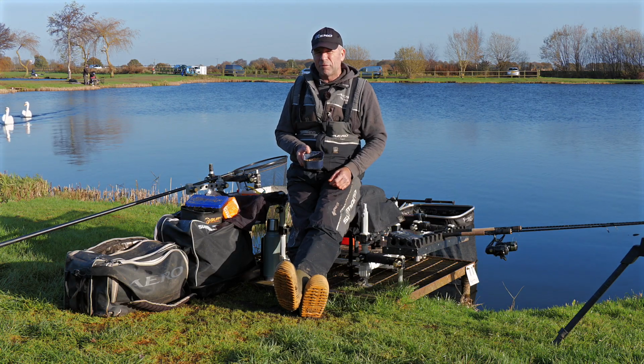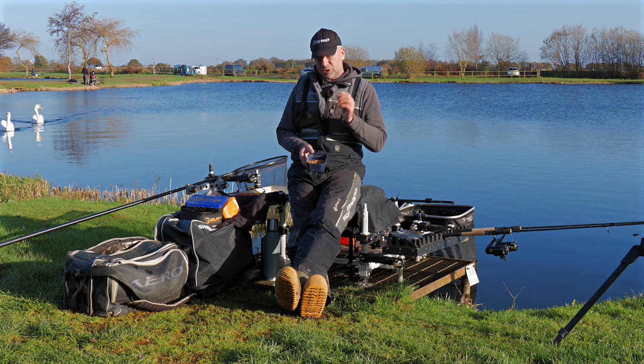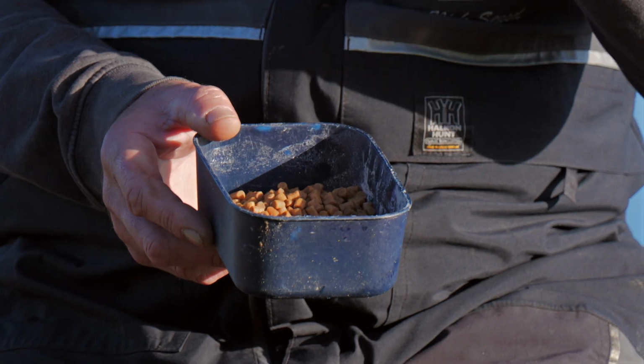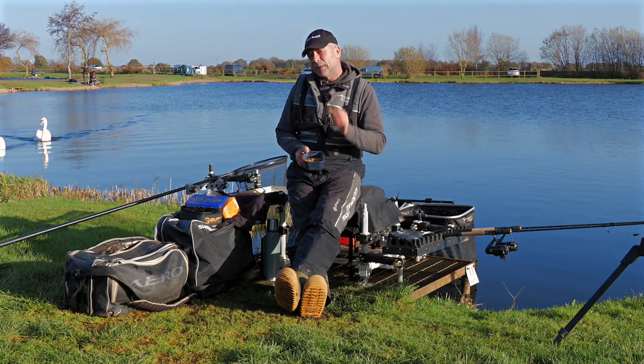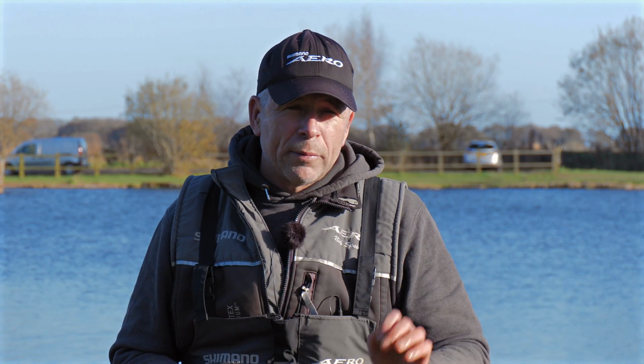pellets make that extra noise. You can feed them and group them a little bit tighter, and of course fish them a little bit further out. They can be very selective and very effective. So 6 and 8 mil pellets are my choice during the winter, but I want to be very careful when I use pellets, but always have them in your bait armoury just in case. So there are my three baits for winter bomb fishing on all commercials.